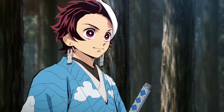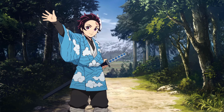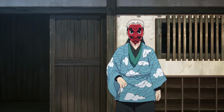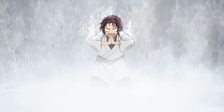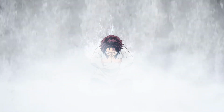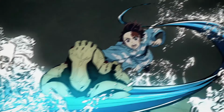To be honest, I couldn't find much about the symbolism of clouds in Japanese culture, except that they're associated with the heavens. However, given that Urokodaki teaches the Water Breathing swordsmanship style, I imagine the clouds here represent the water cycle. This is further reinforced by the haori's brilliant blue color, matching the water seen in Tanjiro's attacks.